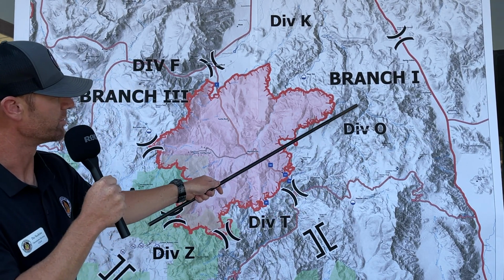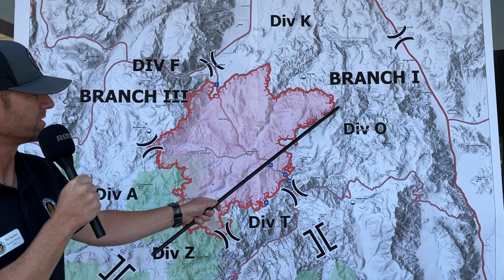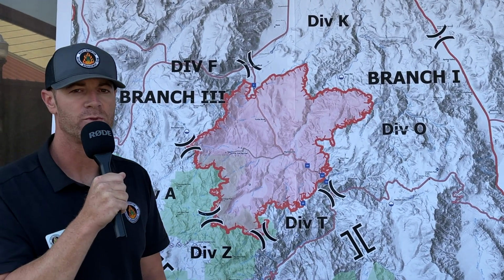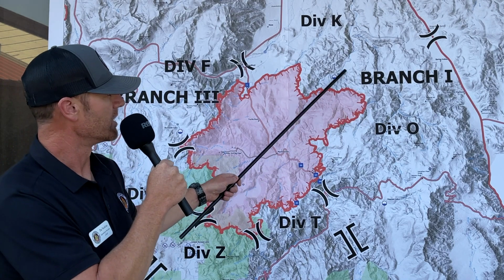As that fire continued to progress, they continued to look for indirect options, which was pretty limited. And obviously, working right along the fire's edge yesterday was not feasible or doable with the firefighters based on the fire behavior. There was a lot of aircraft utilized over here.